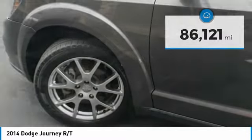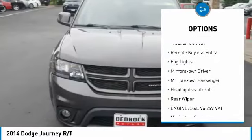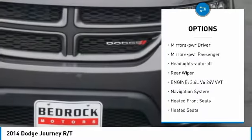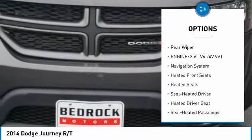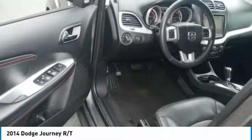Here are some of this vehicle's great options: all-wheel drive, aluminum wheels, heated side mirrors, traction control, remote keyless entry, fog lights, mirror memory, power mirrors, passenger headlights auto off, rear wiper.